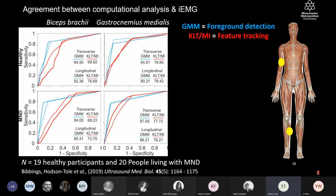So Kate tested her Gaussian mixture model foreground detection approach alongside our previous feature tracking mutual information based approach. And again, we're using receiver operator characteristic curves to explore the agreement between the computational output and this time the intramuscular EMG detection.